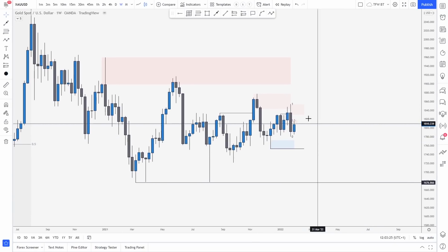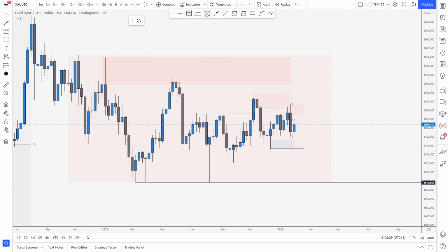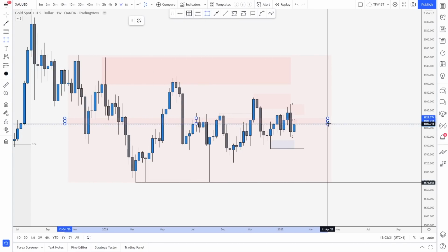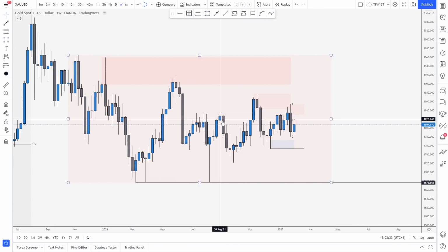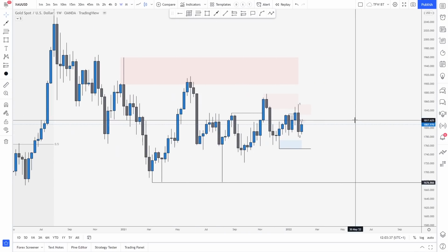Then of course, dropping onto the weekly, you can just see that the market is clearly ranging, and we can clearly see that around the midline, like the middle, how the market is just accumulating in the middle. So it's preparing for something. What is it? I don't know.